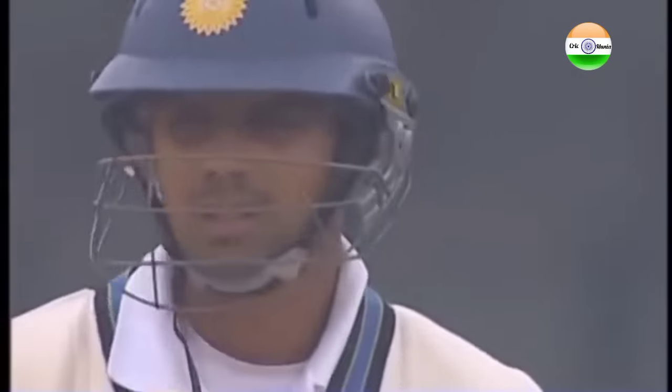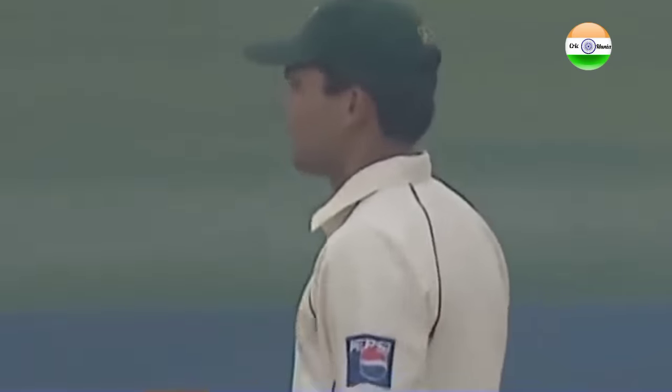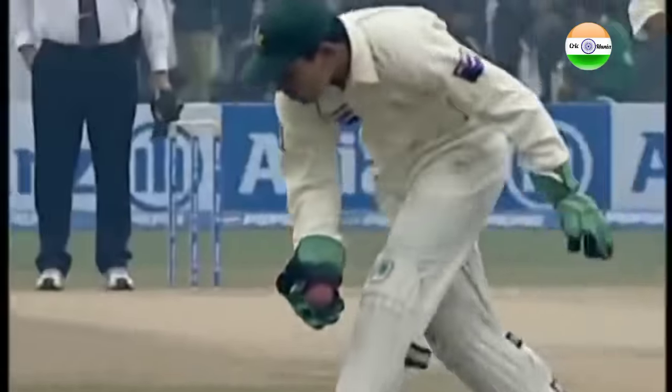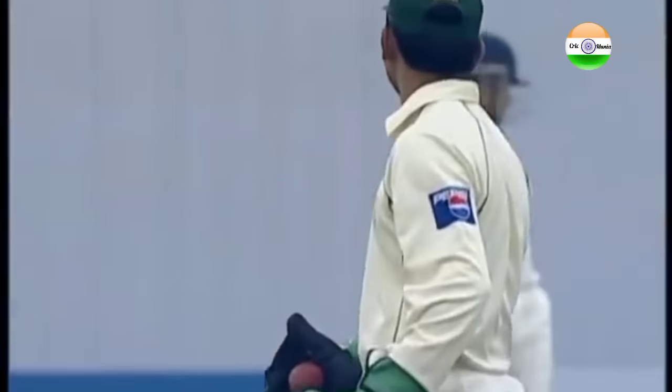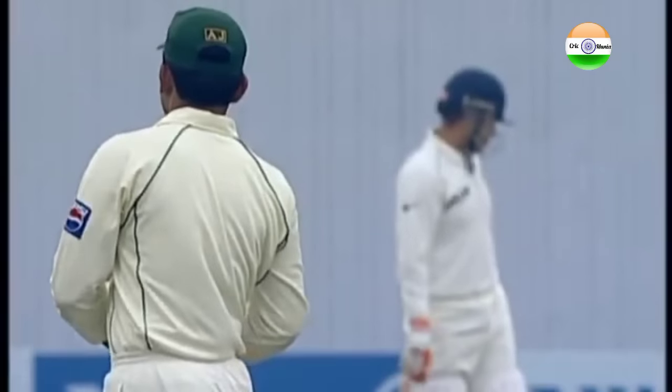Cameron Akmal looking up as if he might have struggled to see that. He's done a really good job with the gloves as well, let's not forget about that. It's just two byes. Have a look at it here. His reaction here, a poor ball, went to let it go. Good footwork, and he looks up. I don't know whether he's looking at the bowler or the umpire, but he did very well to get to it.